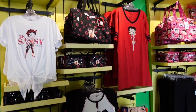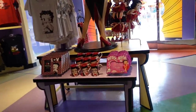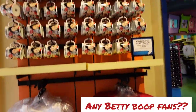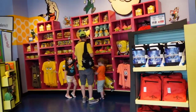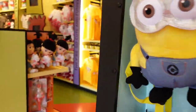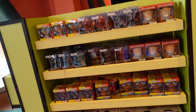There's some bags, sassy nightshirts. Lots and lots. Tumblers. Customizable mugs. And then the rest of it's like SpongeBob, Simpsons, of the stuff that you can see at the park. And then we got Minions. This is the rest of the stuff. Some stuff you can see elsewhere, but these are pretty cool.